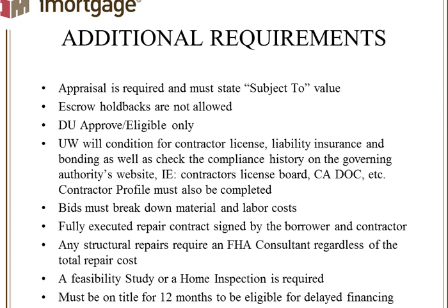One thing is on delayed financing. Delayed financing just means a client that puts all cash down on a property and then they decide to get a mortgage after the fact. That's called delayed financing. They'll need to be on title for a year to be able to qualify for delayed financing. So that's one thing to keep in mind with your all cash buyers that think they'll do cash and then they'll turn around and do a renovation loan. They can just do a regular loan. That's not a problem. But if they want to do renovation, they have to be on title for 12 months.